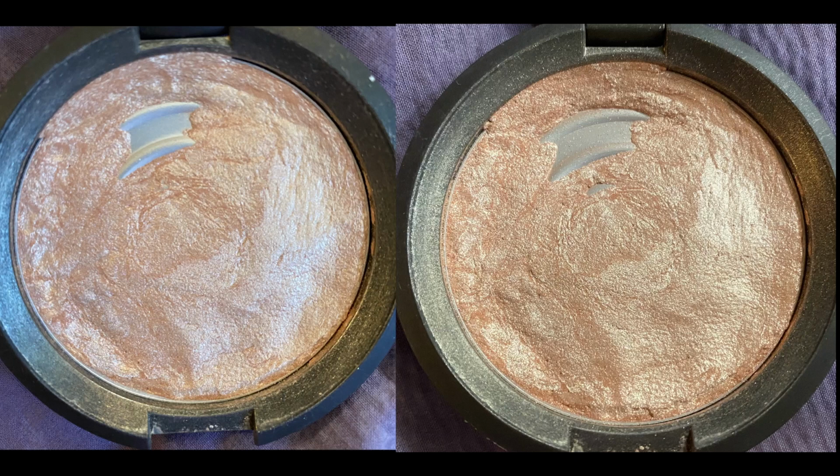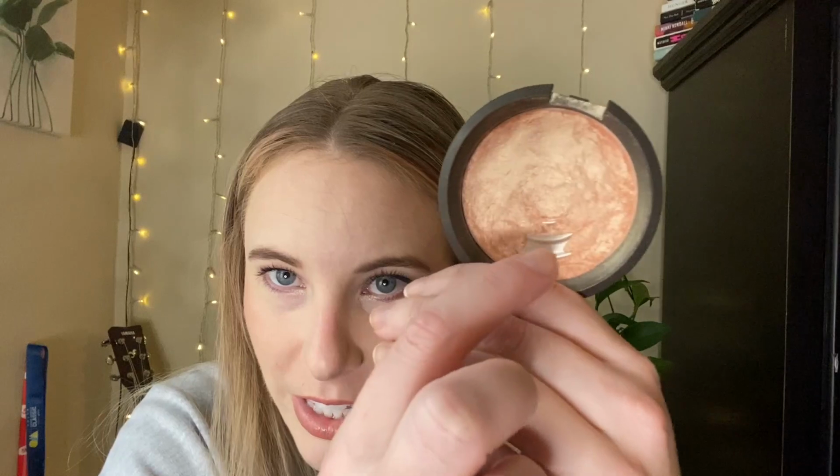Okay, next is gonna be Becca's Champagne Pop. So we'll do pictures from last month and this month. Okay, so there's definitely a big difference, at least, again, for me. There's one new little bit of pan. This pan has obviously expanded.